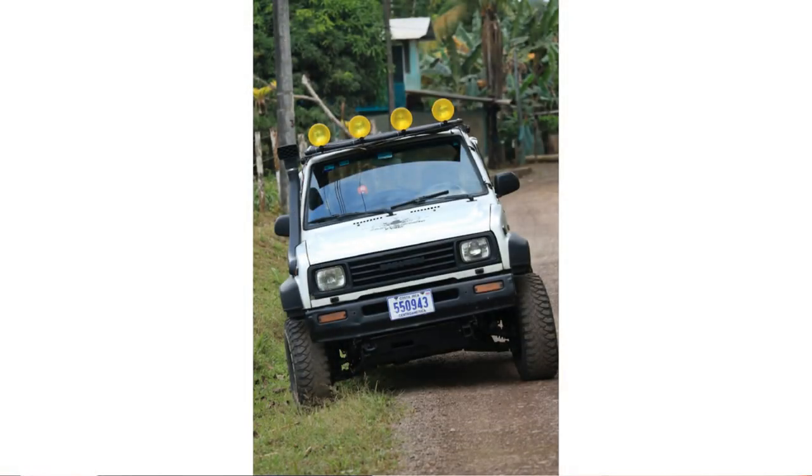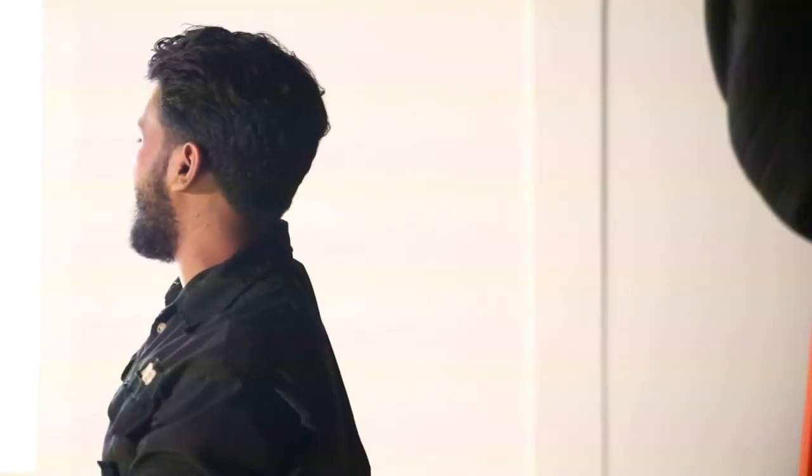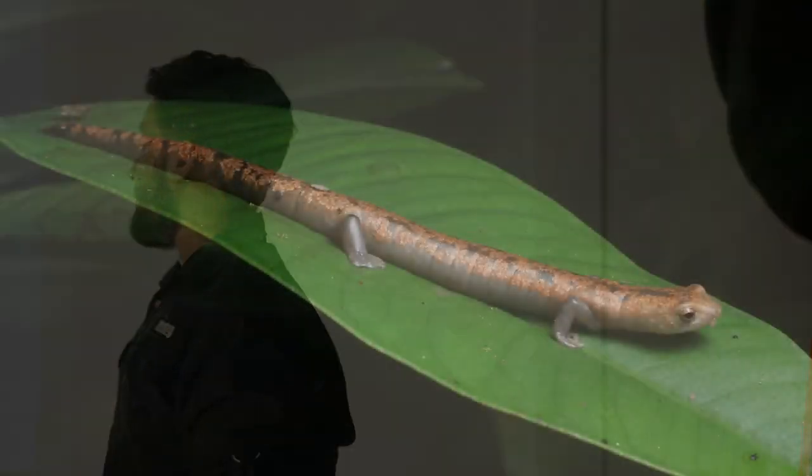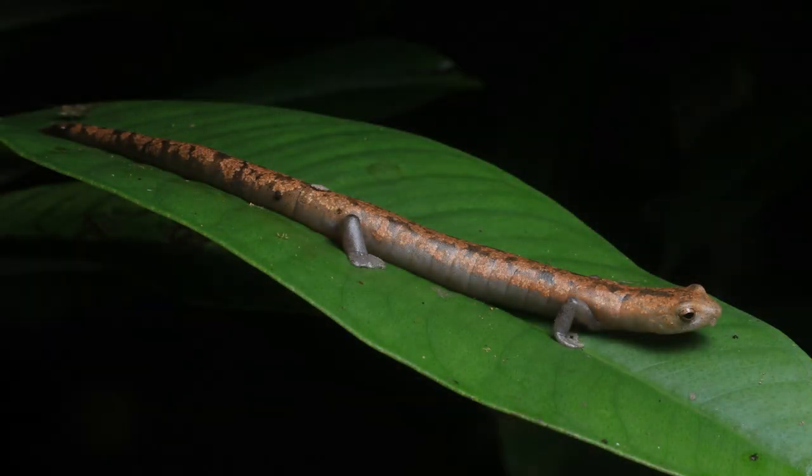Oh yeah, and this is Monteverde in Costa Rica. I was really proud of this. Next slide. And this is a wood-colored salamander. It is considered uncommon. Colored or wood-colored? Wood-colored, like C-O-L-O-R-E-D. Okay. Yeah, colored. And they're considered uncommon.